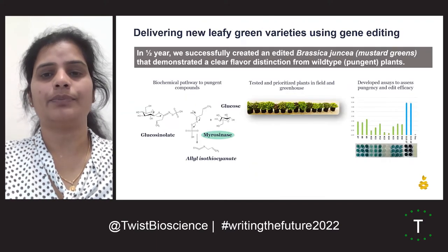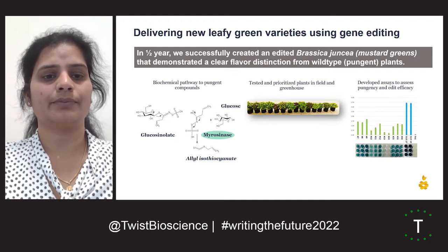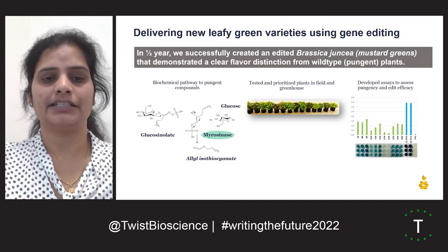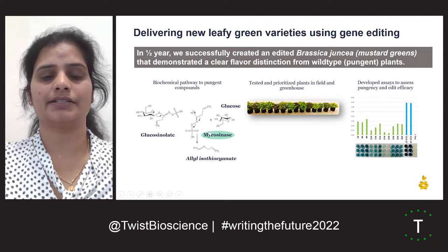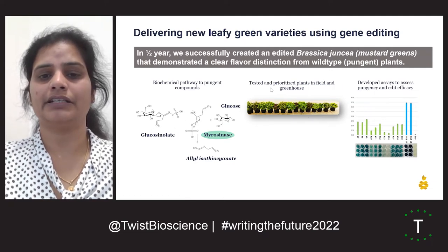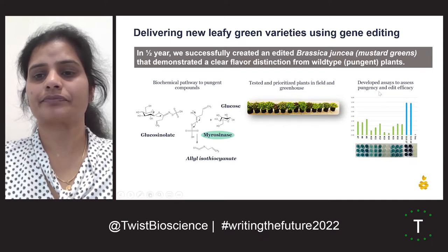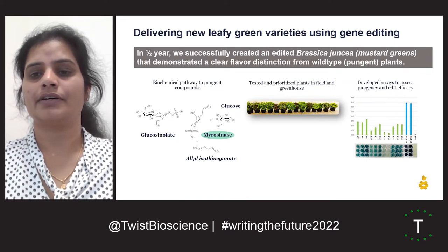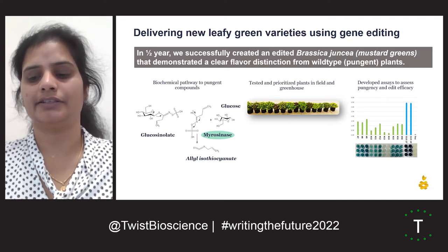The story I'm going to talk about today is about the leafy green product and how we confirm the transgene status. In half a year, we were able to identify a component causing the bitterness in leafy greens, the pathway, and the genes responsible for this pungency. We have also tested and prioritized plants in the field that are evaluated, and we created a robust high throughput assay for edit efficiency and assessing the pungency in these leafy green plants.